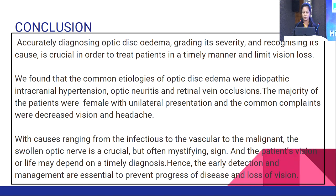Conclusion: we found that the common etiologies of optic disc edema were optic neuritis, idiopathic intracranial hypertension, and retinal vein occlusions. Majority of patients were female with unilateral presentation. The common complaints were decrease of vision and headache.